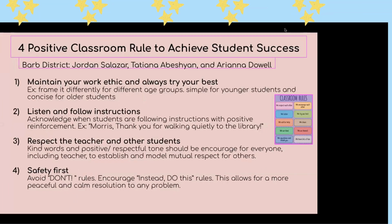Okay, ours is 4 positive classroom rules to achieve student success. So our first point was maintain your work ethic and always try your best. And we listed an example. We said frame it differently for different age groups, simple for the younger students, and more concise and clear for older students.